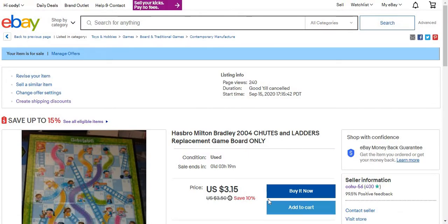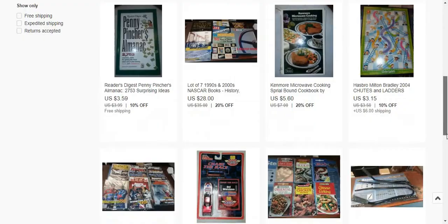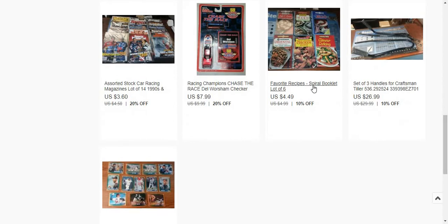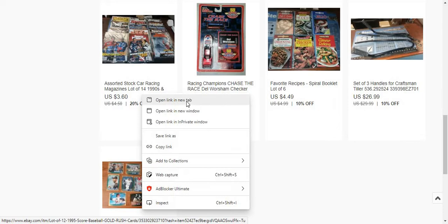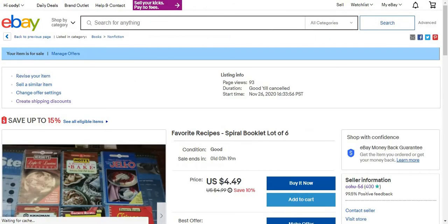So this next sale, which is going to be tomorrow, I'm going to put this on the 20% off sale. So that'll be nice. I want 20%. I don't know about these sparrow recipes. Oh yeah, they've been out for about 4 months.